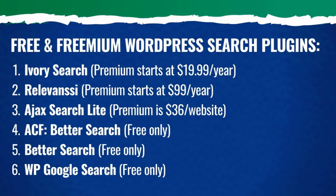If we come back over here to our list, the free and freemium WordPress search plugins, you can always start on this list and see if they improve your search. Do a few test searches. You can also look at your results in Google Analytics to see what's leading to the most engagement on your website. That would obviously take a few weeks to probably test for different search bars. So again, that's why I haven't tested every single search bar on my websites.